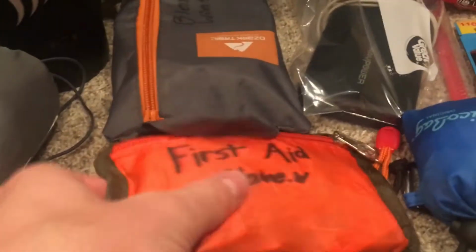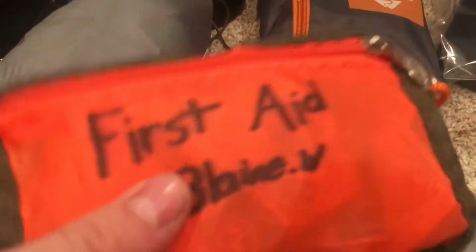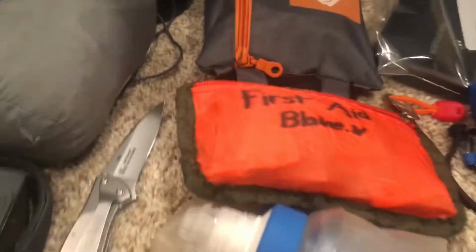I've got my first aid here, just a pretty basic first aid kit. Some band-aids, some gauze, just basic stuff like that.